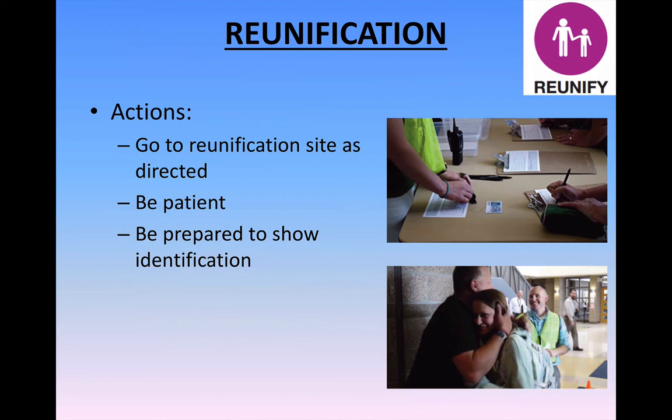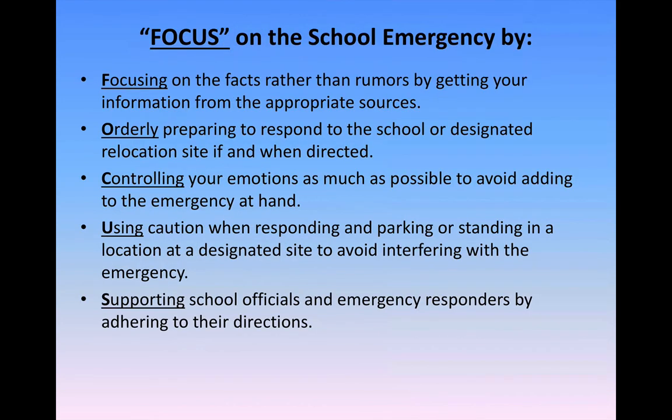Also, you may have one of the other individuals on your emergency sheet picking up the student. So make sure that the school is aware of all of the people that you are authorizing to pick up your student during an emergency situation, and that if they're going to be picking them up, they're bringing their identification with them.